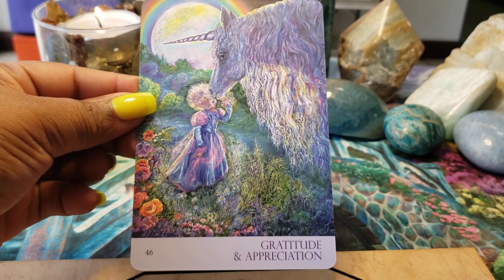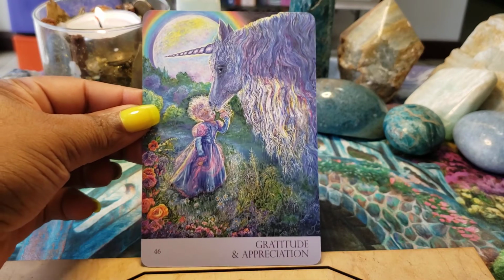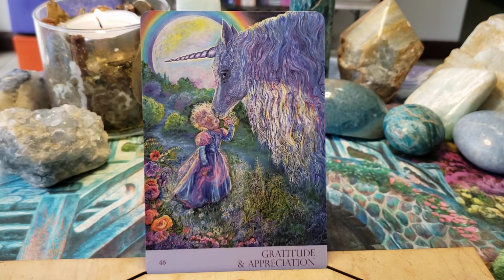Because a lot of times I've noticed, if I got this card for a person, that the law of attraction works better in your life when you are grateful and you show appreciation. And one of the ways I show appreciation is by giving back. So I would ask them, how grateful are you? Even in the face of adversity, you should be grateful for what you do have. So that's my little spiel about it.